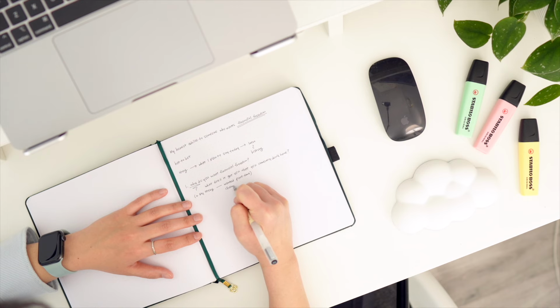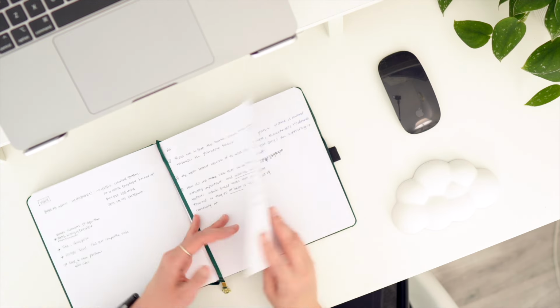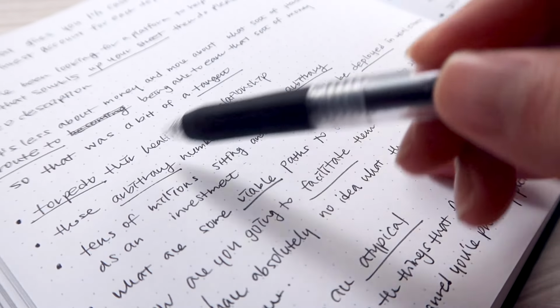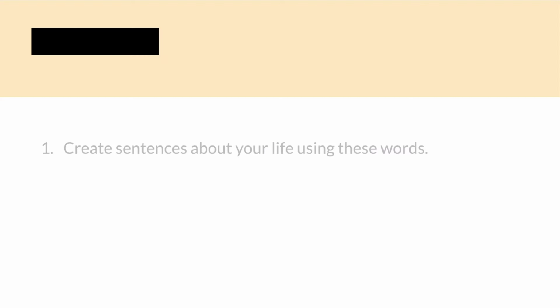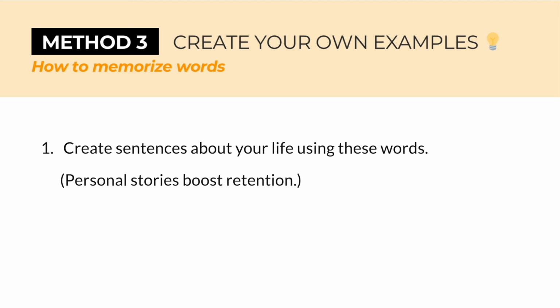But it's even better when the whole sentence is your own creation of using the word you're trying to memorize. Now, try to create 2 or 3 example sentences that can describe your life or anything closely related to you using the words you have underlined. Write them down below the sentences in the notes you have acquired from the content you've watched.